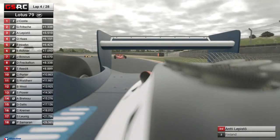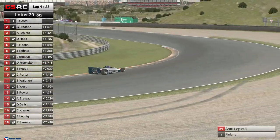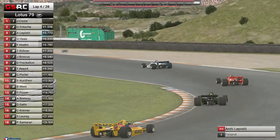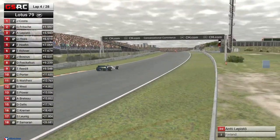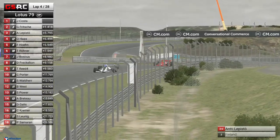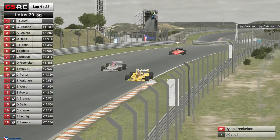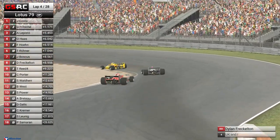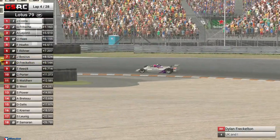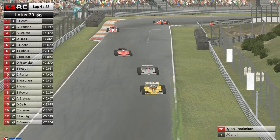You might notice that Lapisto's now up into third. I think you caught this, Joey. It looks like he overtook Haas. Yeah, it was just down the front straightaway, similar to how he got by Hoon the couple laps before. So I feel like Antti Lapisto now has a little bit of clean air, but that clean air, that's 4.5 seconds that he's got to go hunt down Gernot Frisch as we check out Freckleton. Once again, just trying to make these moves work his way forward. Dylan's still down one spot from where he started this race.